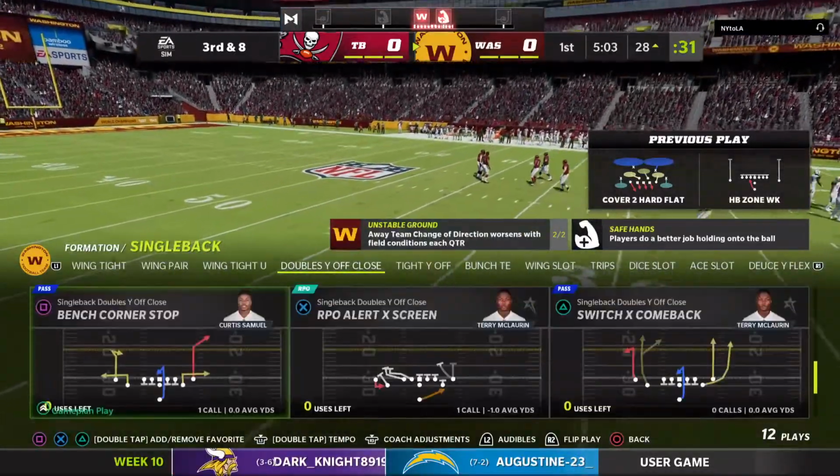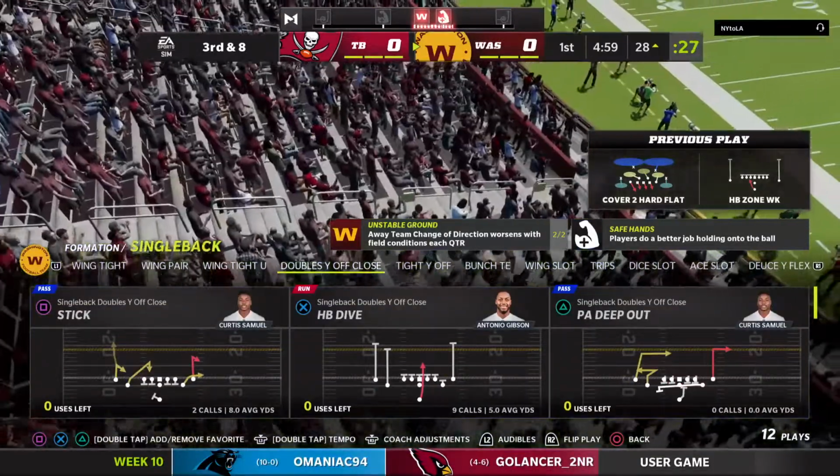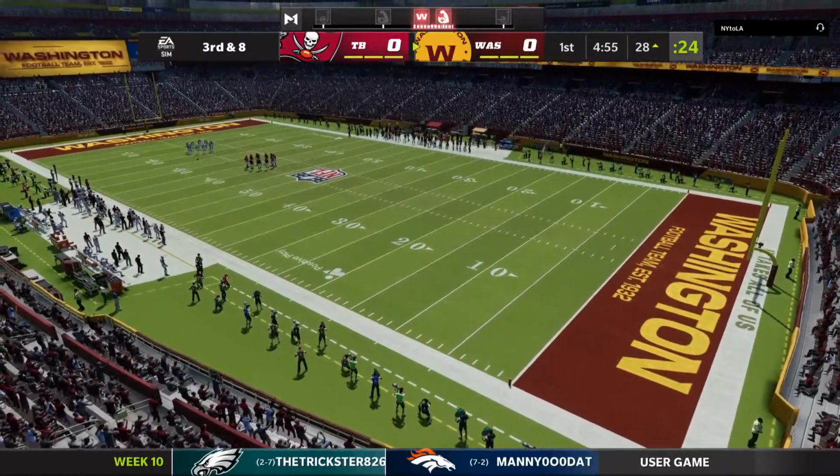Well, this defense very strong in that victory from a week ago. But we certainly had a nice conversation with the defensive coordinator, didn't we? And what we heard, I like what we did, but we definitely need more pressure on the quarterback this week.